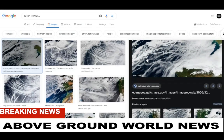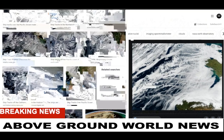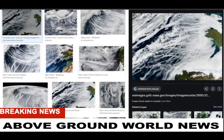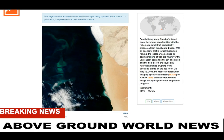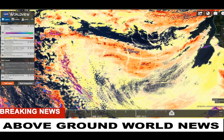Anyway, the IPCC and all them are supposed to have regulations on these things, but they eased them because they think it's helping the global warming, but it's not. It's actually trapping the heat in. It's making all the storms more electrified, and that's why we're seeing a lot of the weather that we're seeing today. So anyway, just wanted to get that out there for the new people that didn't know what ship tracks were.